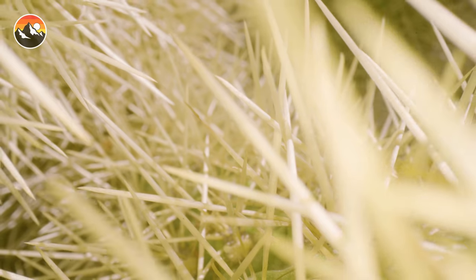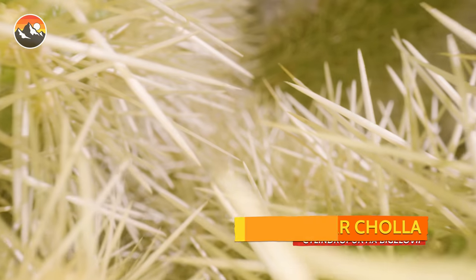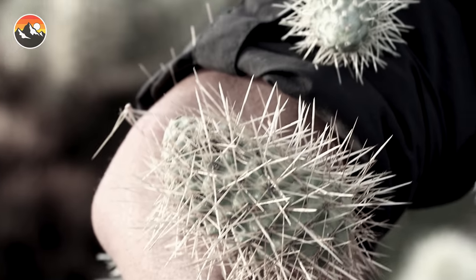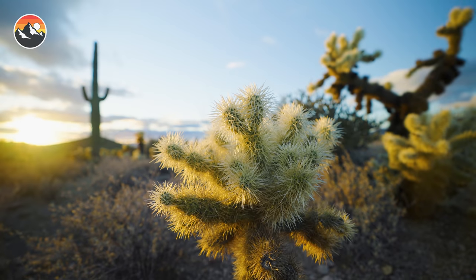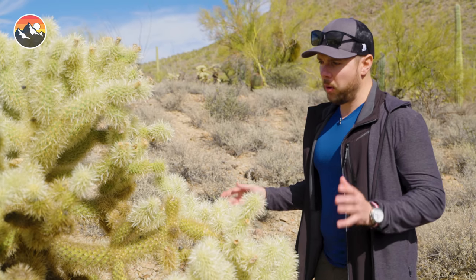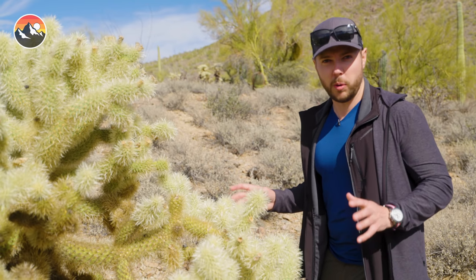Okay, we all knew it was going to come to this. Contestant number four, the jumping cholla. This pesky nomad has been a burr on our side every single expedition the Brave Wilderness team has had in the Sonoran Desert. And today, unfortunately, is going to be no different for yours truly. So let's talk real quick about what makes this such a fierce contender for the spikiest cactus in the West.